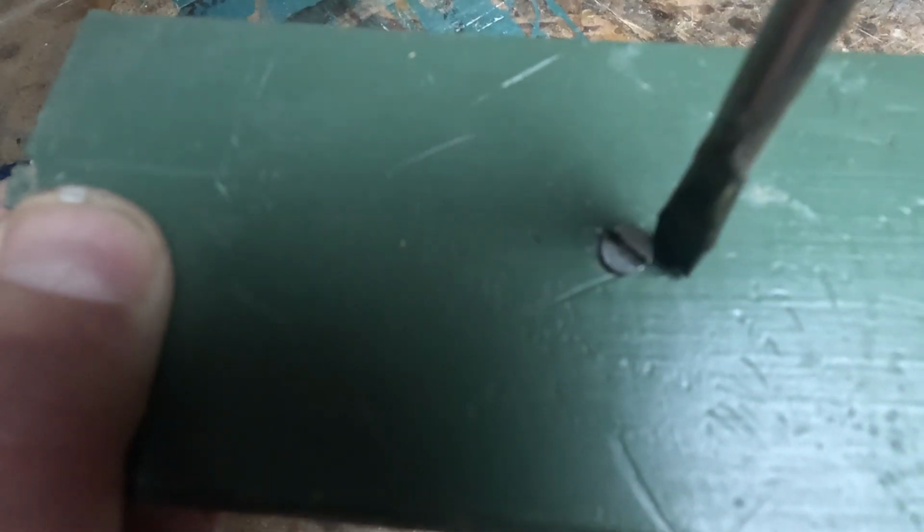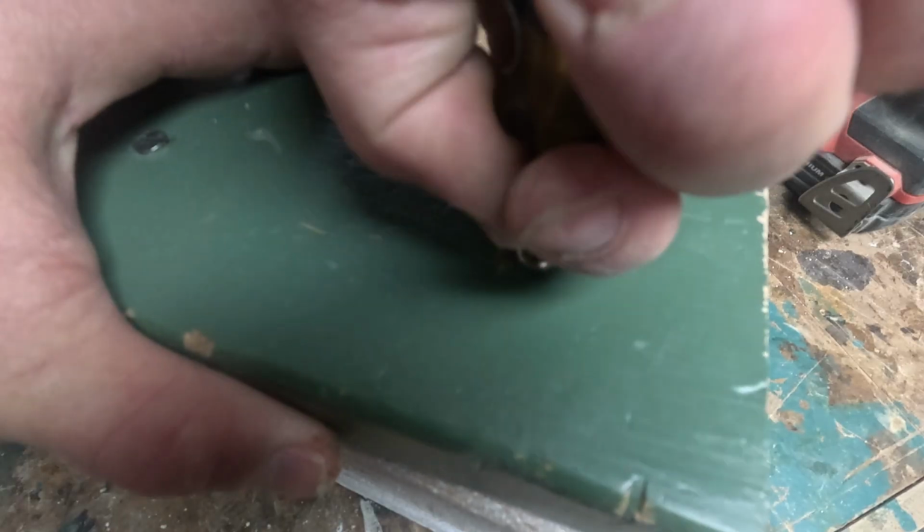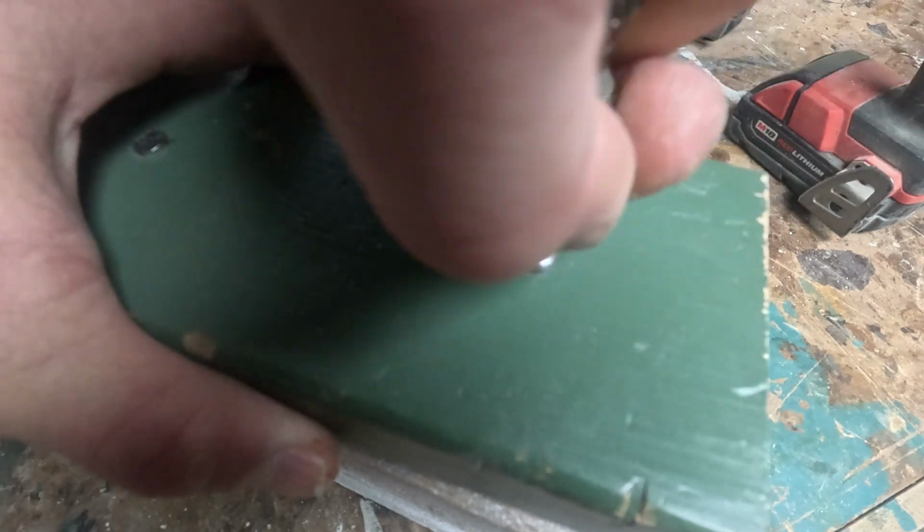Flathead screwdrivers tend to slip out either side of the slot and pop out of the slot as the screw gets tighter. This is known as cam out. Enter John P. Thompson of Portland, Oregon, who patented the revolutionary self-centering crosshead screw in 1932. This cutting-edge technology solved the cam out problem and allowed screws to be torqued down more tightly. In 1935, Henry F. Phillips, an enterprising businessman, purchased the rights from Thompson and promptly named the invention after himself. And so the Phillips screw was born.